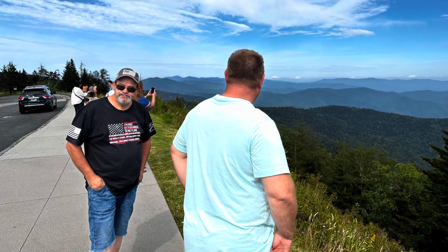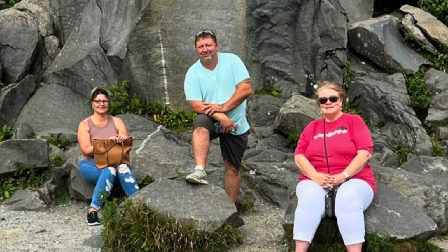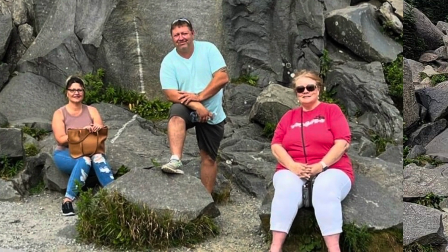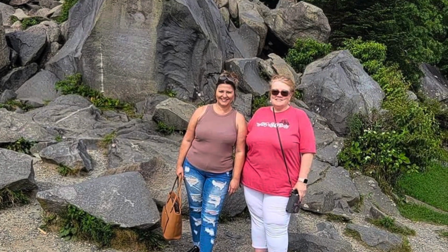Here is a picture of hubby and Donald at Clingmans Dome. We did not hike on up the trail. It's about a half a mile hike, I think, to the highest point. We opted just to stay down at the parking lot and take a few photos.